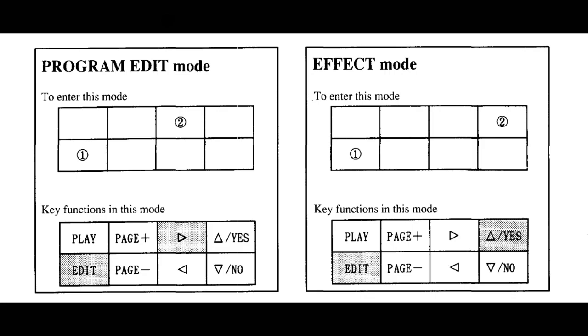Now on your screen we have the first 2 modes, the program edit mode and the effects mode. For the program edit mode, to enter this mode you would press the following 2 keys in order, and then once you're in that mode, below we have the key functions in this mode that you would use. Next is the effects mode. To enter this mode you would press the following 2 keys in order, and then below that are the key functions in this mode.